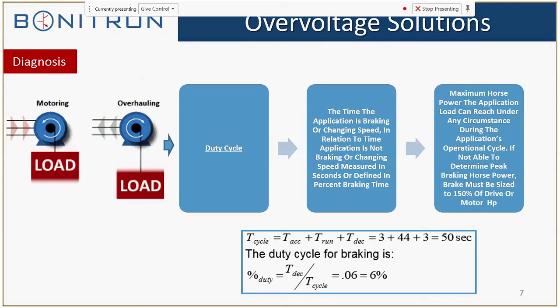And the real duty cycle here is the time the application is braking or changing speed in relation to the time the application is not braking or changing speed, measured in seconds or defined in percent of braking time. This is a very rough term. You're really going to hear it in a lot of resistors. They always want to know what the duty cycle is, and it does vary a lot, but it comes in handy for us when we're trying to get the return on investment for a line regeneration, especially. So you want to get this down as best as possible.